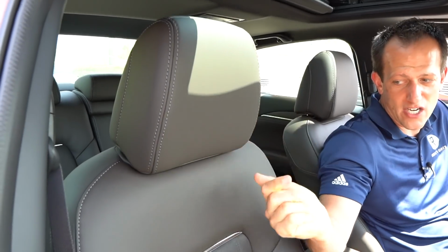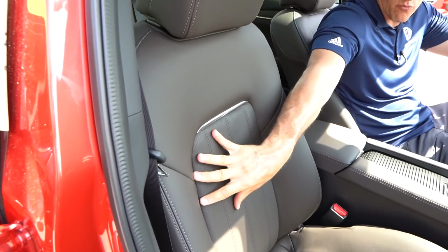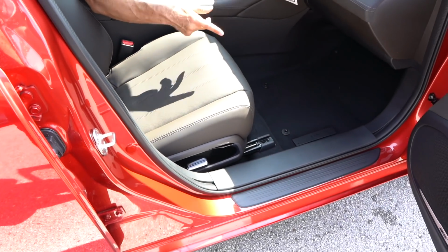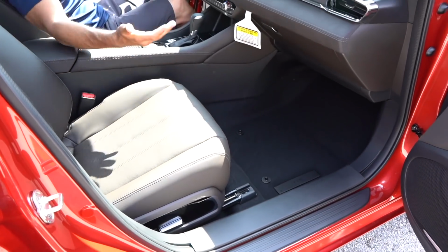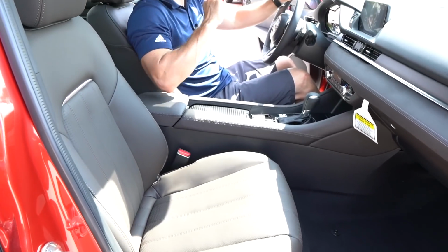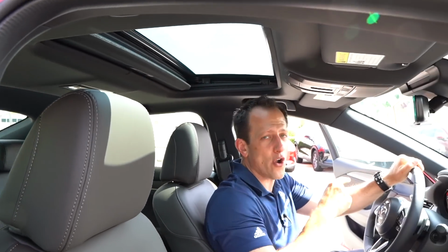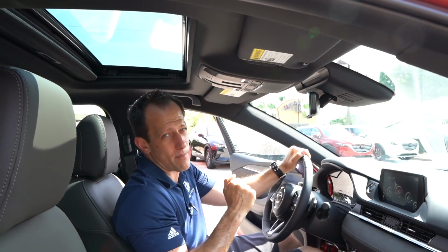Seats, Nappa leather, soft stitch work. A little bit of chrome trim, looks really tasteful. Perforated, nice and wide. And did I say they're soft? Full power adjustment for the passenger and the driver. And then up top, you're gonna get that standard size sunroof, which is a nice welcome addition, and a frameless auto dimming mirror, which you know how I feel about those.